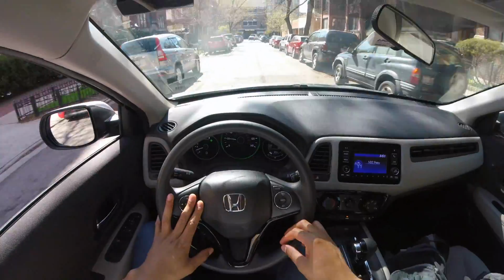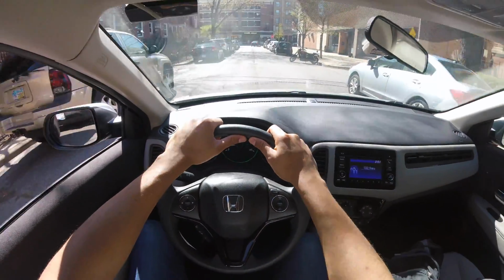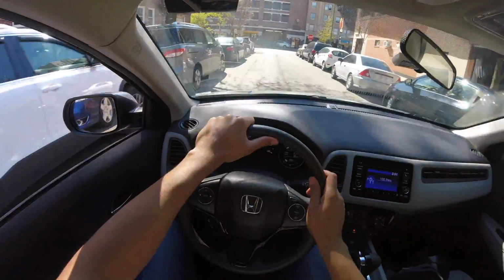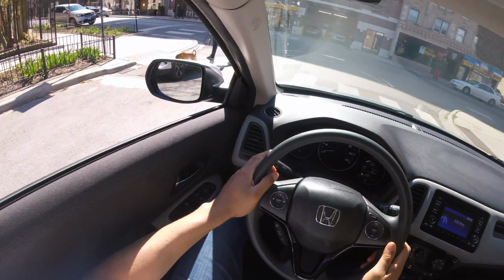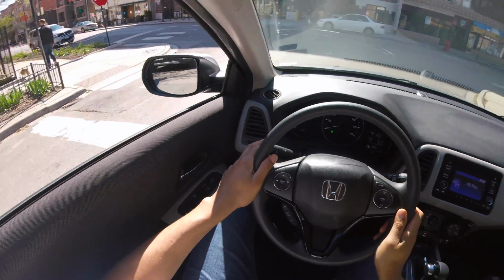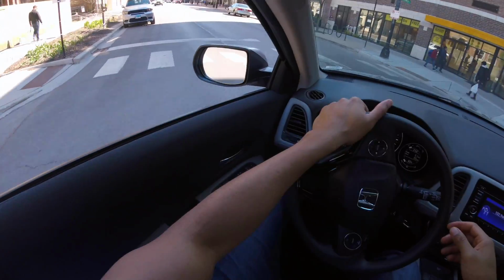It does pretty well. So let's go over the speed bump. Let's see how it handles the speed bump. Pretty well. You know, didn't make me knock back and forth, but pretty well. So I'm just driving around here. Get a stop sign, wait for a person walking across with his dog. I'm just gonna turn right here. Gonna head on down the street.